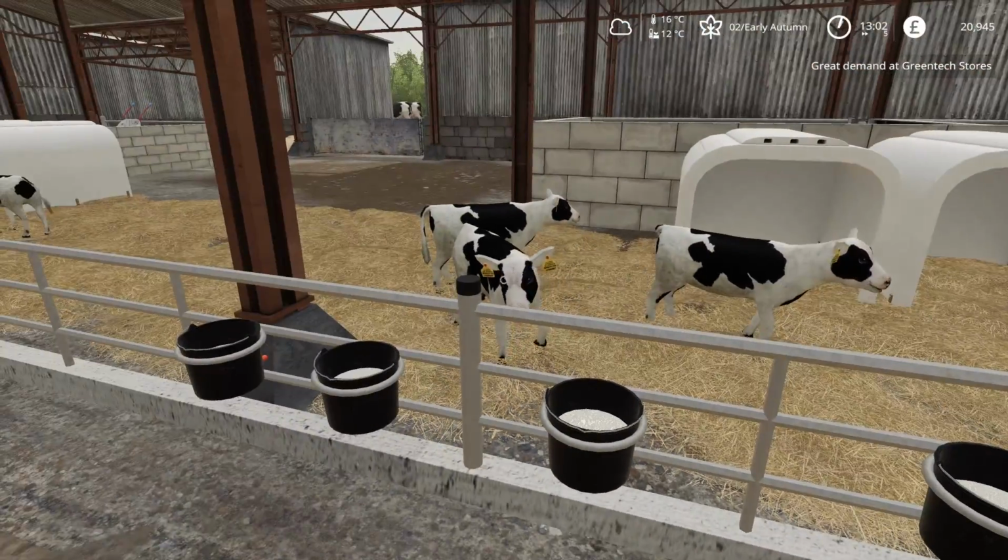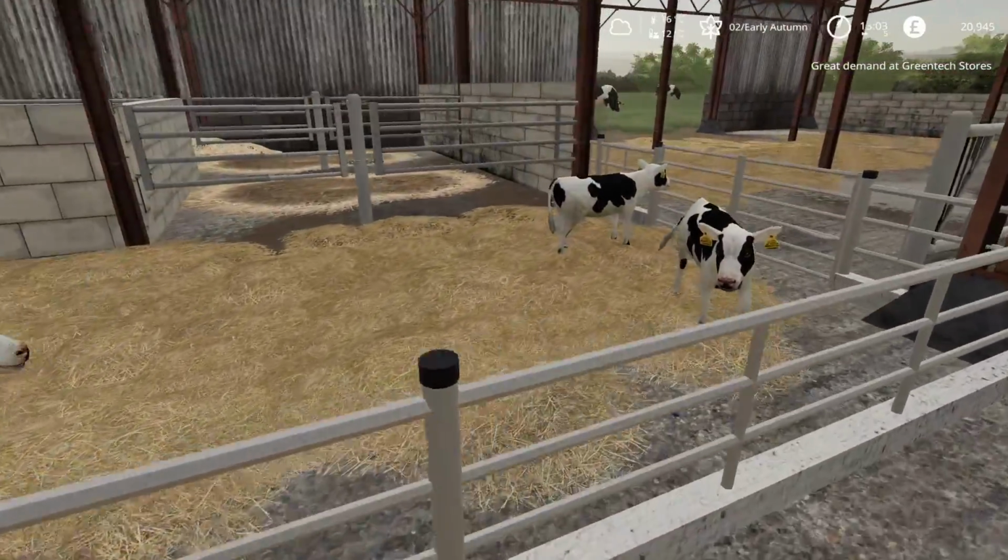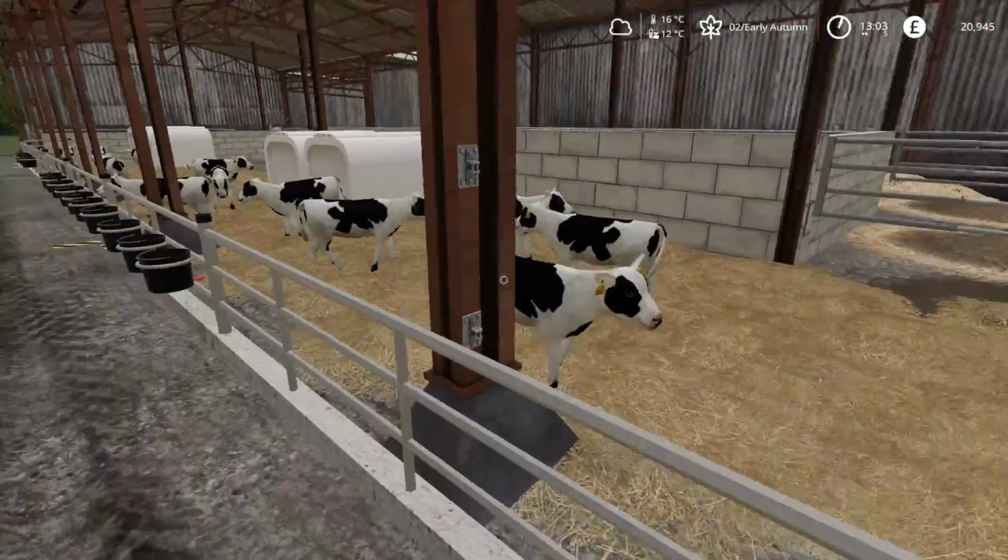They haven't really spaced out, but I think I might have bought too many. It's a little bit busy. Yep, these are trying to get a bit of space over here.